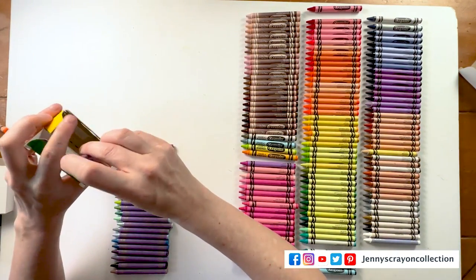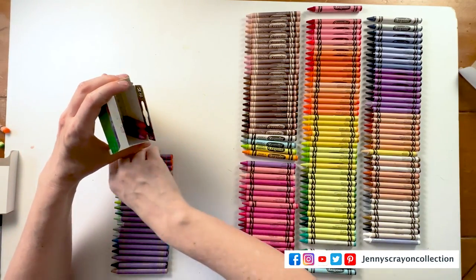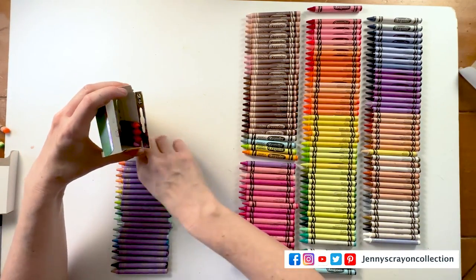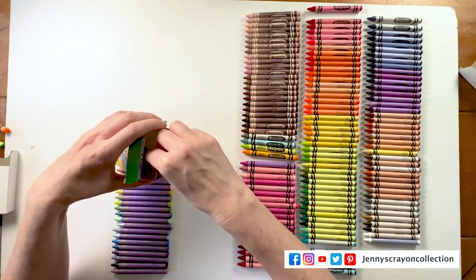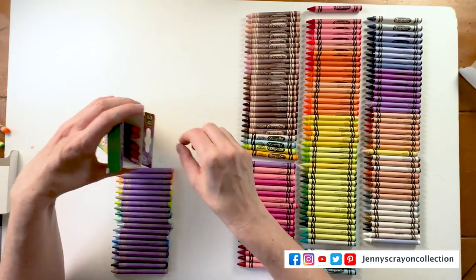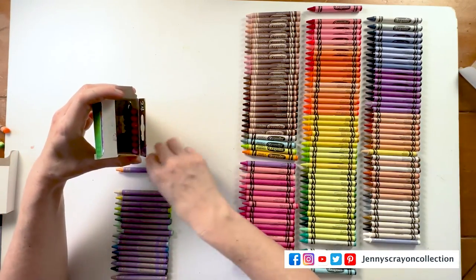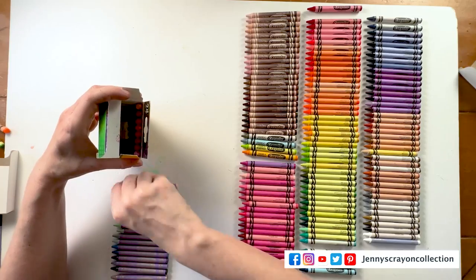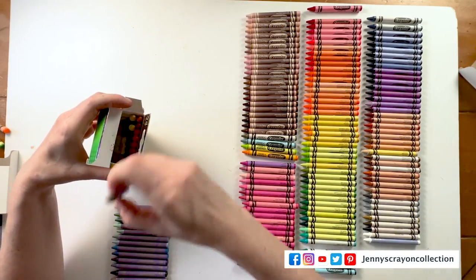Okay, next is these. And it's the same concept as before. You just want to tip the box a little. I'm getting caught on the tuck down there, but since this is a 24 box, it'll be nice when they're all in order.